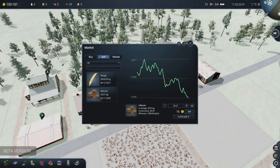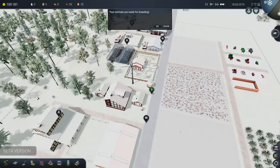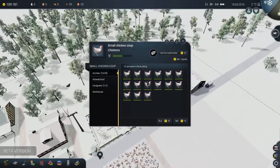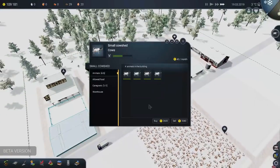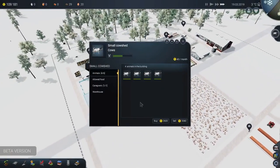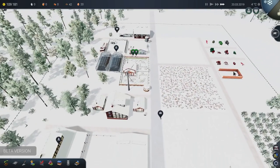So let's sell those. And we want to keep the manure because that's good, because we're going to put it in the fields eventually. And the wheat we definitely don't want to sell. We want to keep the wheat. Okay. Is that the chickens again? Oh my goodness me. Stop it with the chickens, all right? I get it. So the cows are here, and they're doing a pretty good job. They're making some milk, and they're being cows, and they're making manure, which is fine.